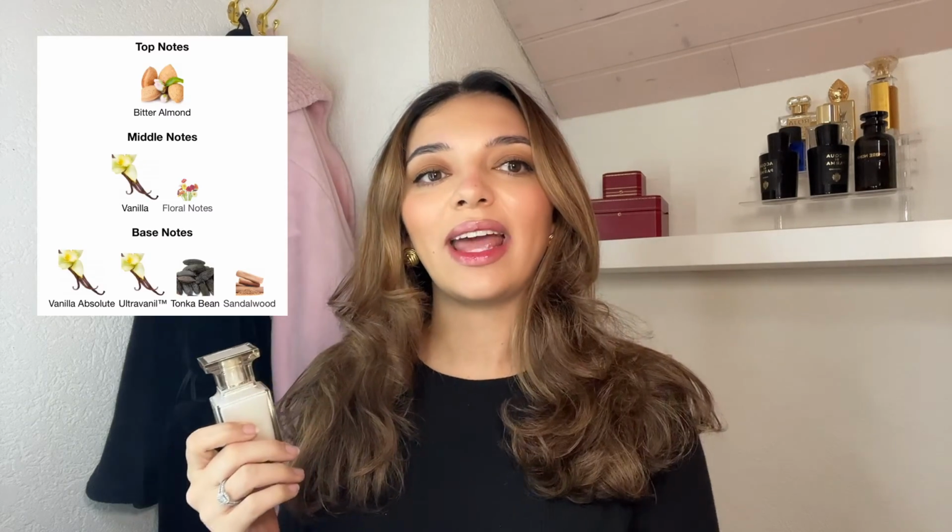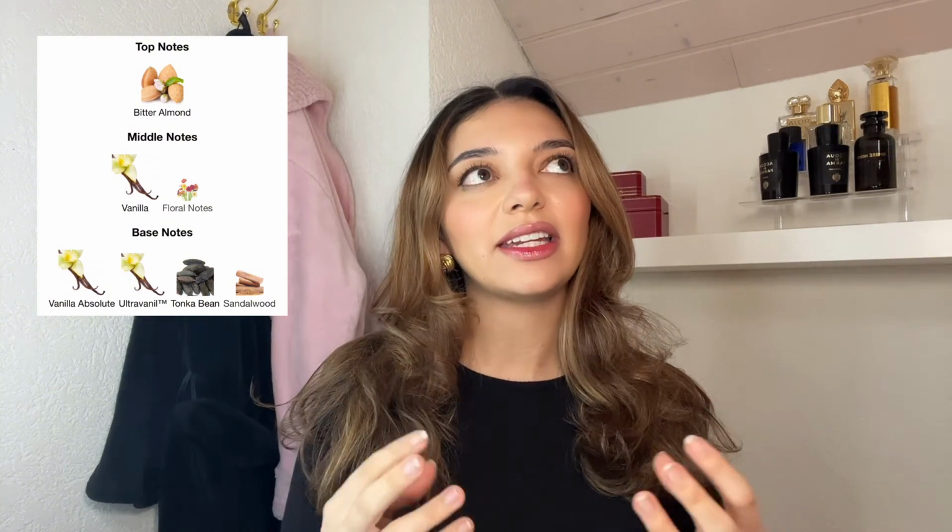Now, how is this different from the Vanille Fatale? I'm just going to put the notes here so you can have a look. This vanilla is a little bit softer. It's a little bit powdery, but not in a way where I would describe it as an older chic grandma wearing it. It has this powdery aspect, I think, because of the almond. The almond gives it a little bit of a bitterness, which is actually really nice because otherwise I think it would be way too sweet.